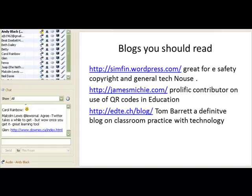Oh, and Glenn's put up Stephen Downes as well. Yes, Stephen Downes, whom we must thank for the MOOC stuff. Him and George Siemens, I think, came up with the idea of the MOOC.